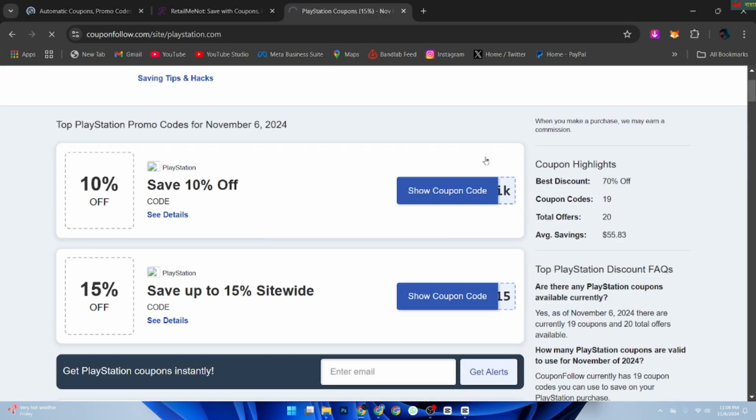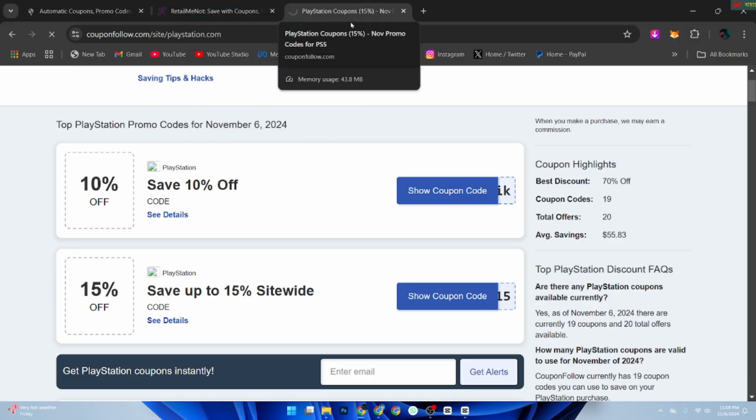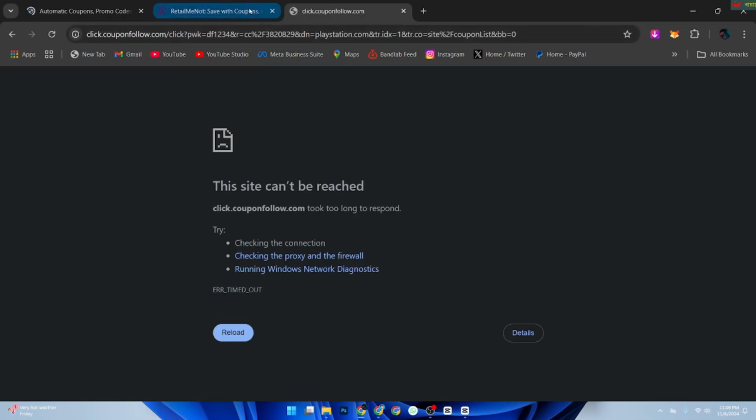If you are a PlayStation Plus member, you get monthly discounts and access to exclusive sales. Just go to the PlayStation Plus section on the store to see discounts only available to members.